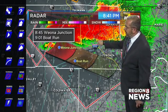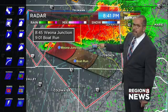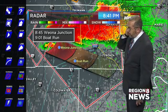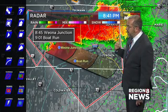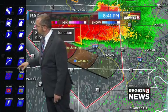Right here, once again, right there, kind of where it says 555, that's where that camera is that we were showing you just a minute ago. So it's going to be interesting to see once this storm gets closer to us. We should have a pretty good vantage point on this also. Got something new over there, Zach?